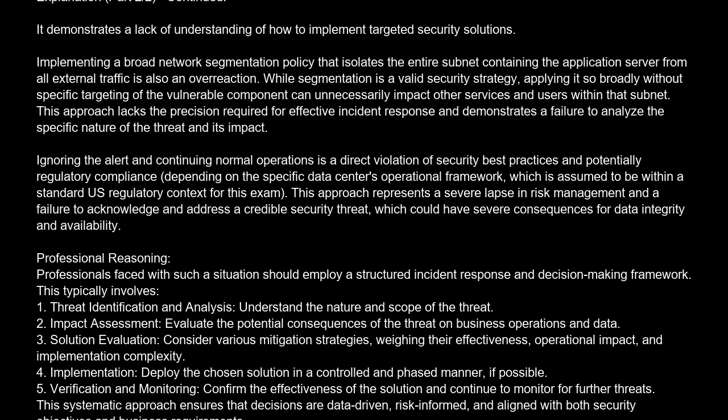Implementing a broad network segmentation policy that isolates the entire subnet containing the application server from all external traffic is also an overreaction. While segmentation is a valid security strategy, applying it so broadly without specific targeting of the vulnerable component can unnecessarily impact other services and users within that subnet. This approach lacks the precision required for effective incident response and demonstrates a failure to analyze the specific nature of the threat and its impact.